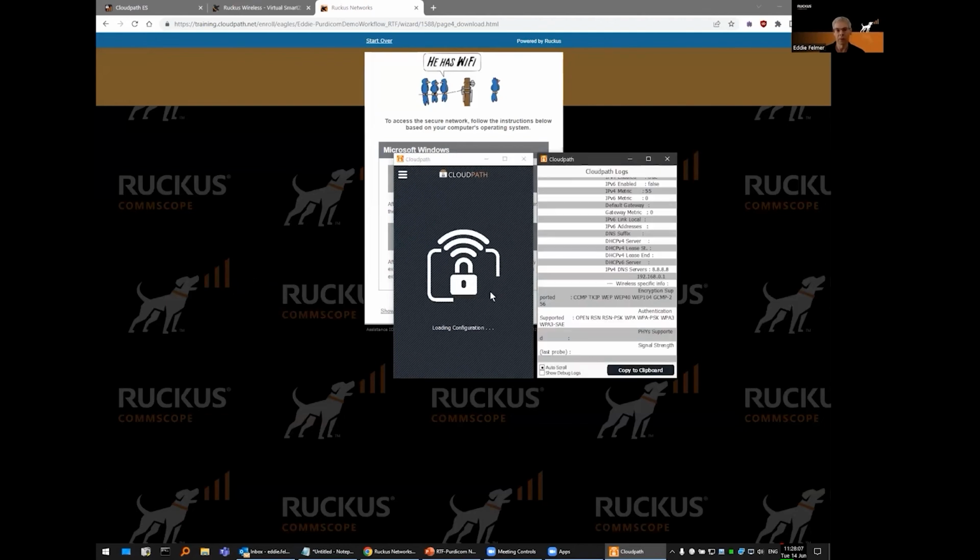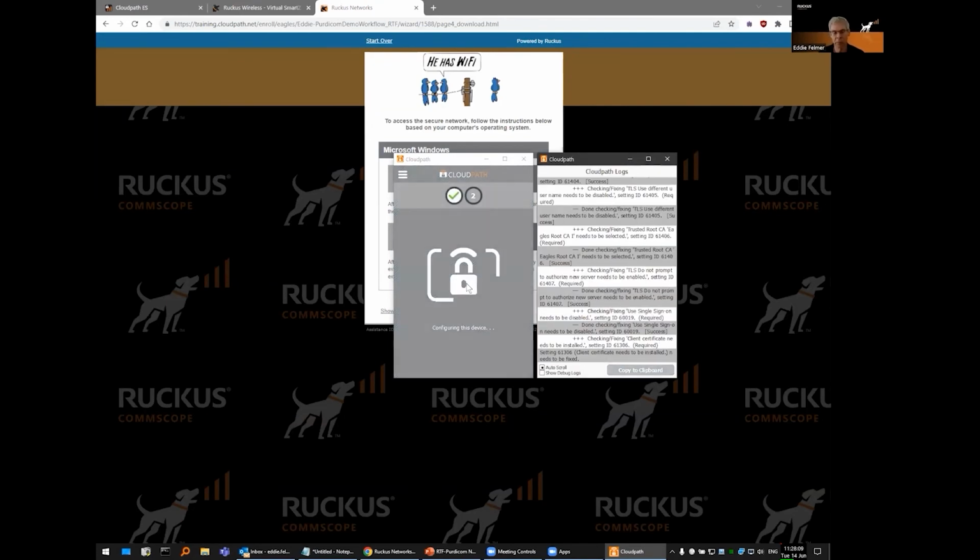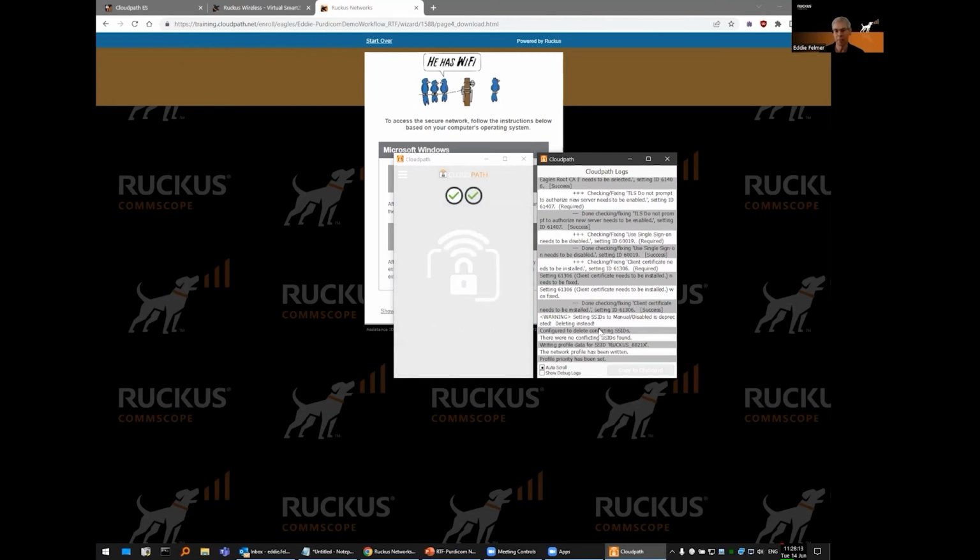If I show the log, so this has actually downloaded the configuration profile and certificate. It's going through the provisioning process that we can see here. So it's going to provision the SSID. So you can see here it says it's provisioned the SSID, and it's also provisioned a client certificate.